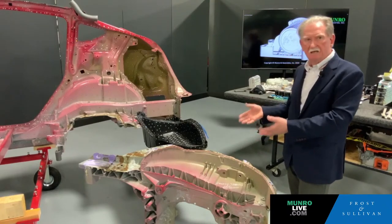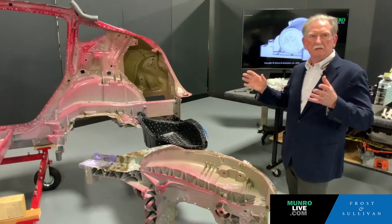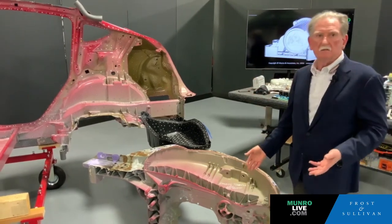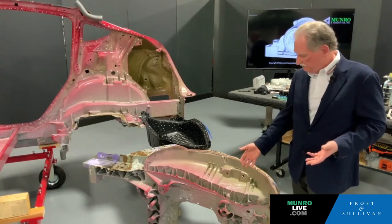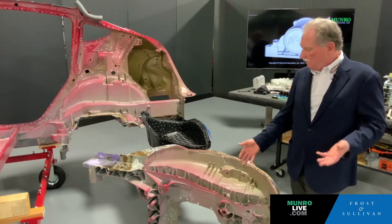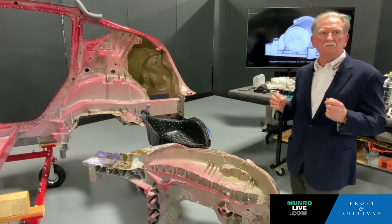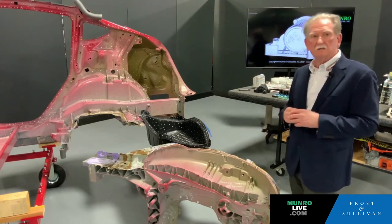This is just spectacular. And not only did they do what we said with getting rid of the wheel inner and turning it into something new, this thing's got all kinds of stuff. The shock and suspension system already built in. All kinds of little areas where I don't have to have a secondary operation to put in a clamp or something. It's all built right into the casting.